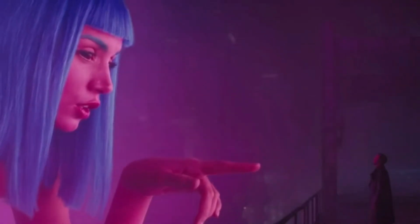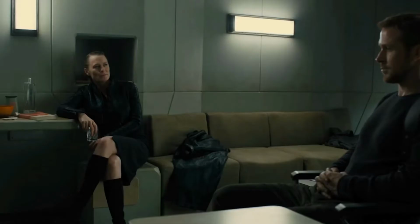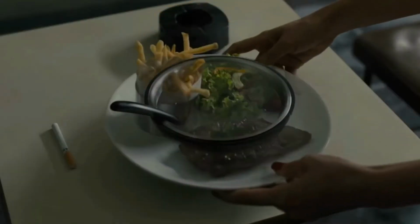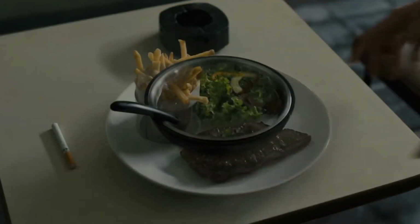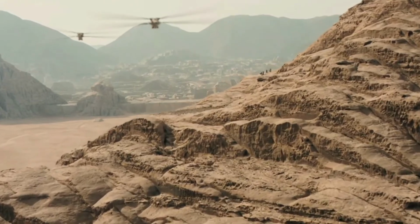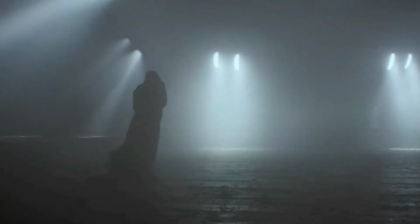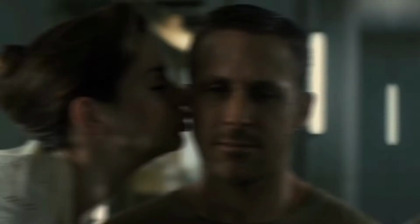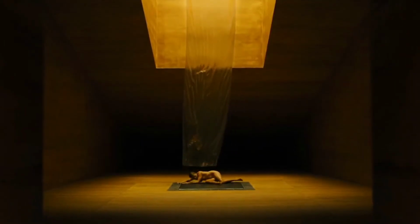Blade Runner 2049, a cinematic masterpiece and remake of the 1982 film Blade Runner, was released in 2017. Villeneuve also directed Dune, which was released in 2021 and is a remake of the original Dune film from 1984. One of the things that made Blade Runner 2049 so visually stunning was the use of visual effects and computer-generated imagery, or CGI for short.